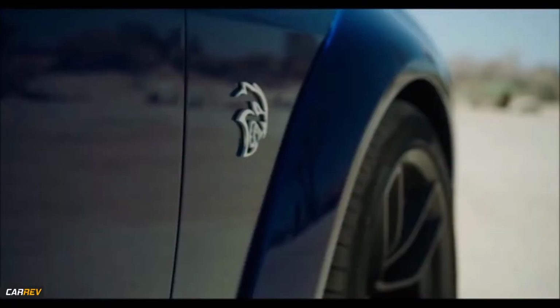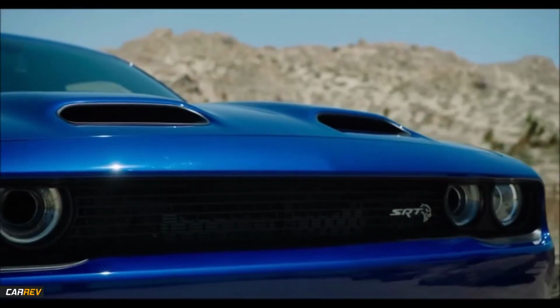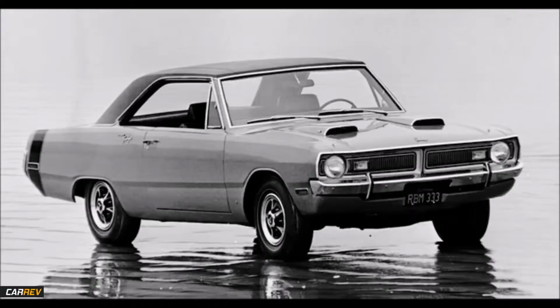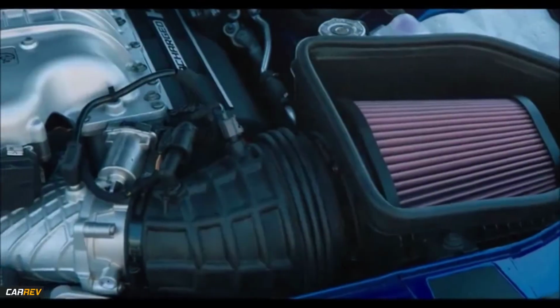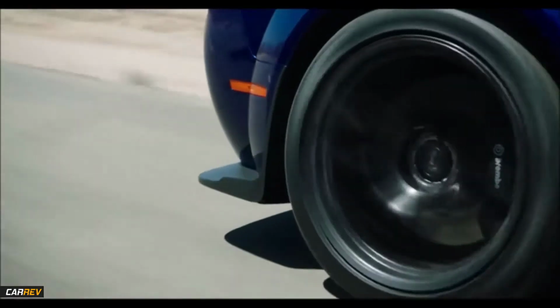The 2019 Hellcat, how do we make this icon even better? So I'll start first with the hood. We got a dual snorkel hood that we put on the vehicle, a little bit of flashback from the 70s where we had some dual snorkels on some of our Demons and also on our Darts. It's actually a functional hood. So the left side snorkel is a direct inlet that allows us to get 10 extra horsepower. So we went from 707 now up to 717 horsepower.